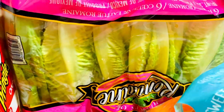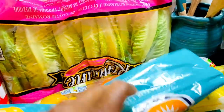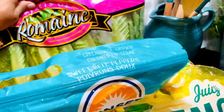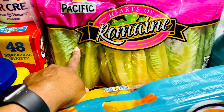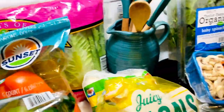And then over here I have the romaine lettuce that I have upside down. Sorry, I apologize for that. Everything was the right way but that. Try to get everything right for picture's sake and video sake. So there's the romaine lettuce. That is really for my green smoothies. So I'll tell you what I do in my green smoothies in a minute.